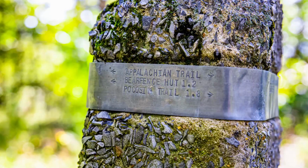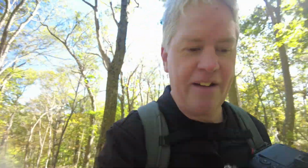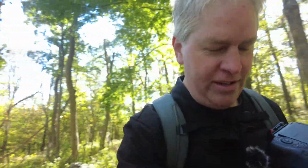Started out on the Appalachian Trail part of this loop. So one side of the loop basically utilizes the Appalachian Trail, which is always fun to walk on. I can say I've hiked part of the AT. Yeah, baby. And it's not that steep. I'm just out of shape.